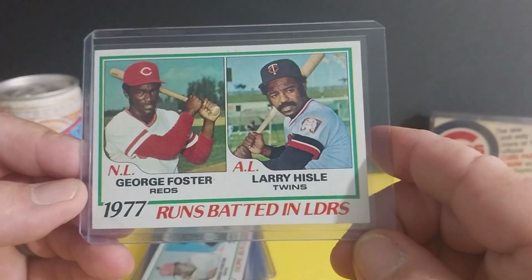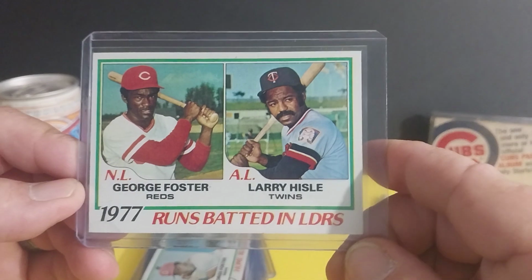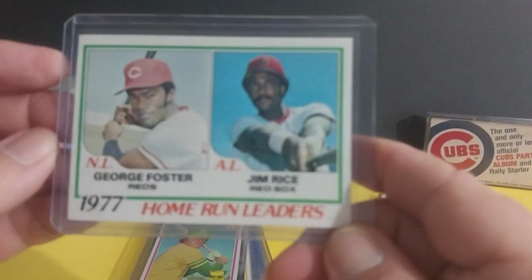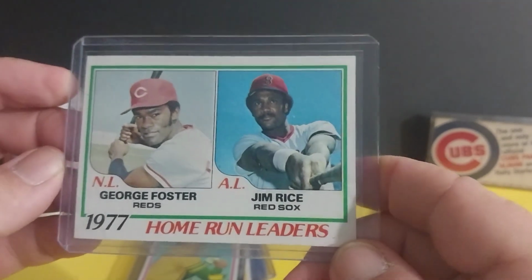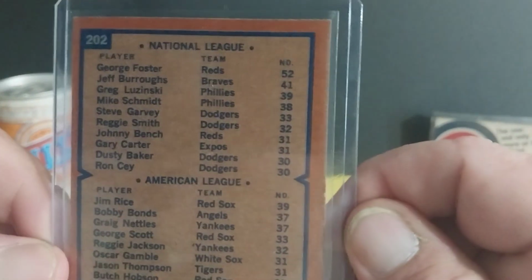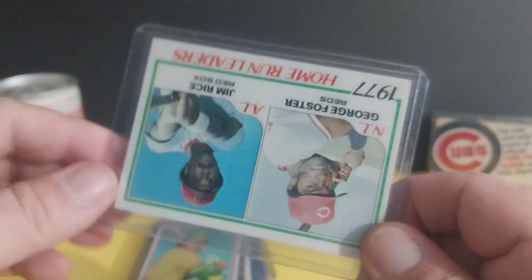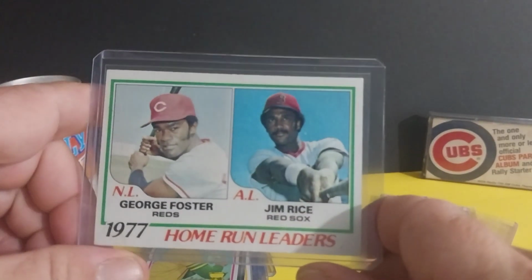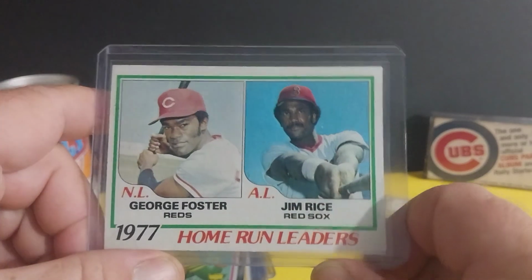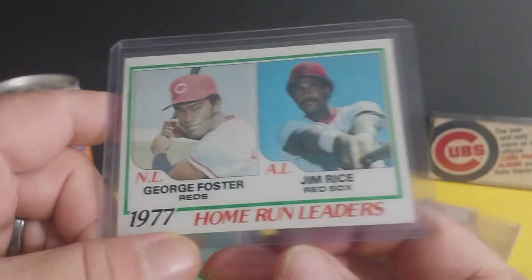Then we have the 1977 runs batted in leaders, George Foster for the NL and Larry Hisle for the Twins. Back's pretty good. And we'll go back to back with George Foster in 1978 Topps. This time the 1977 home run leaders, George Foster and Jim Rice. Oh, George, I remember that. That was the most we'd seen in a while when I was a kid. It's pretty good. Although I didn't like the Reds, I bet my buddy Terry Burkhead loved him. And then Jim Rice, Hall of Famer for the Red Sox. That's pretty sweet.